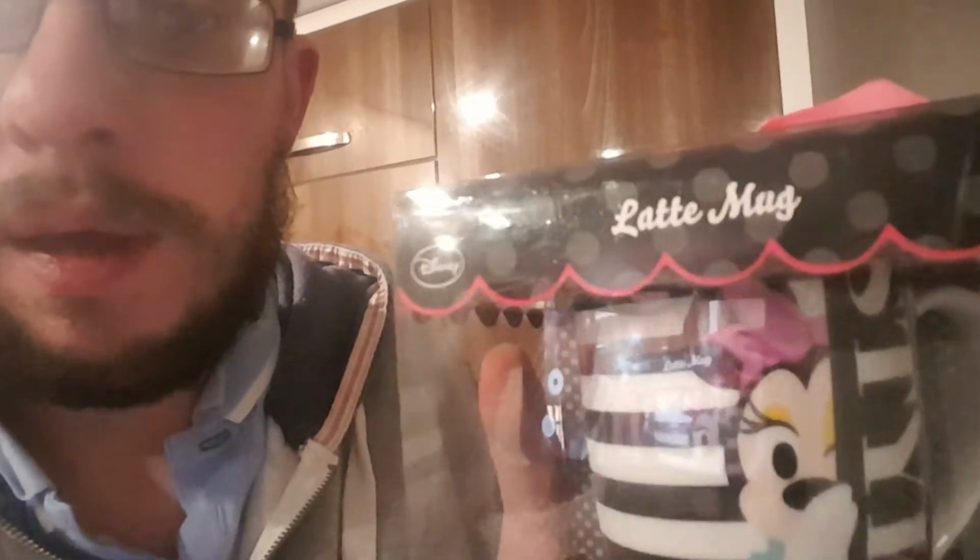This is, I'll just get it round, a Minnie Mouse latte mug. I thought it said little mug for quite a while, but no, it's latte mug. Yeah, so that cost £2.20. It's brand new, it's still sealed, never been out of the box.